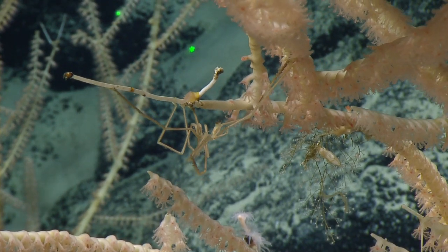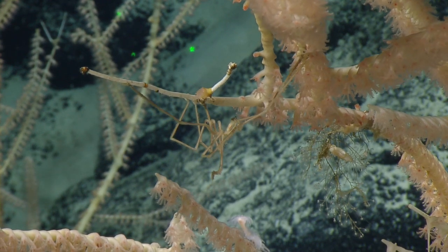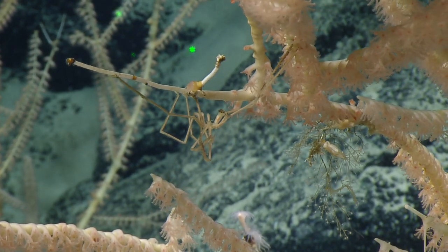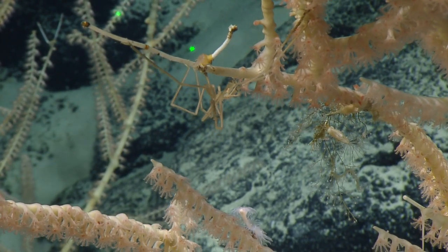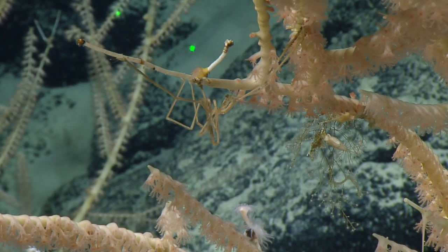And then we've got some kind of other type of zoanthid colonizing the skeleton in the bottom center of the frame. That lighter color polyp is a zoanthid overgrowing another dead area. You can see how strong the current is here, how much the coral is shaking. The legs of the pycnogonid are just being buffeted in the wind.